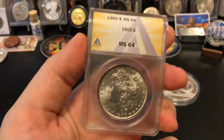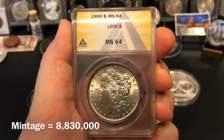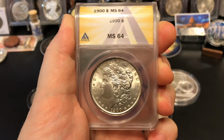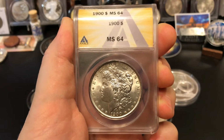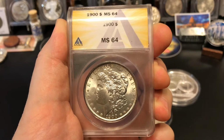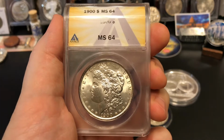This one right here, I know I overpaid for this. This is a 1900 MS64 Morgan dollar. I remember the next day I was going over everything that I'd bought, and I realized that I paid way too much. Now, it is in a case, but it is an Annex case, so it's graded, but it's not the top of the line.